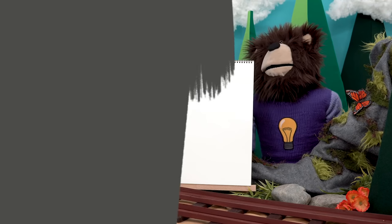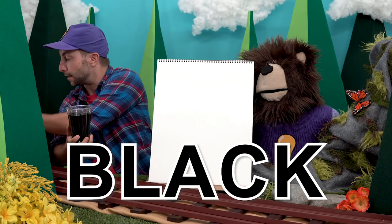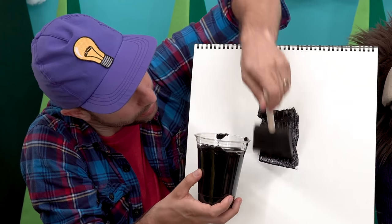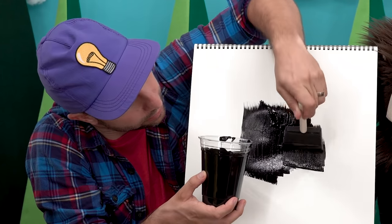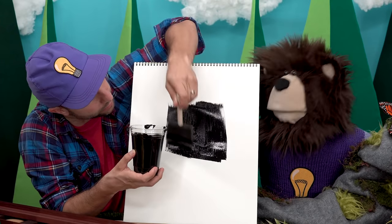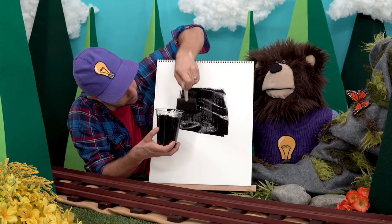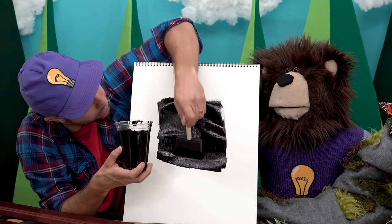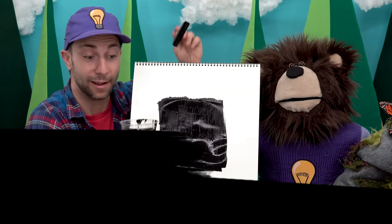Gray. And our next color is black. This is the color black. All right, let's grab our paintbrush and we will dip it in the black paint and paint this paper black. Okay, look at that, Mayta. This color is very dark, isn't it? All right, here we go. Okay, just a little bit more over here. All right. And that is the color black.